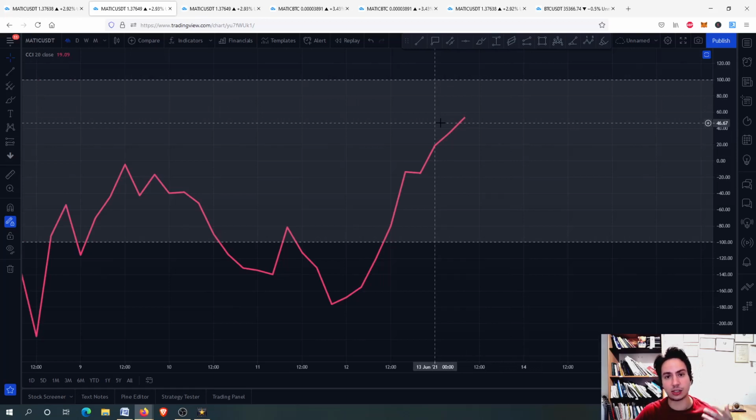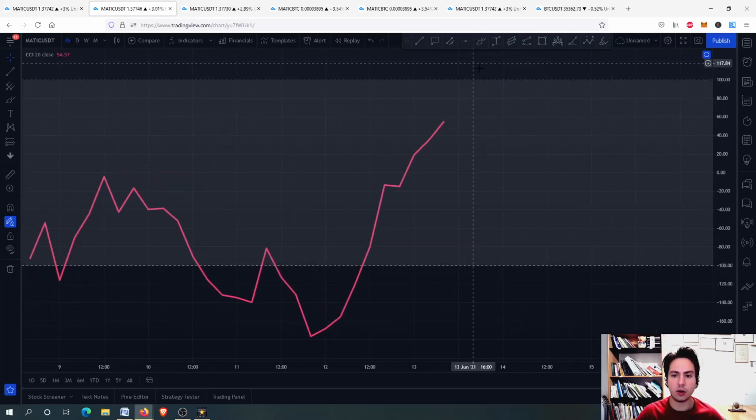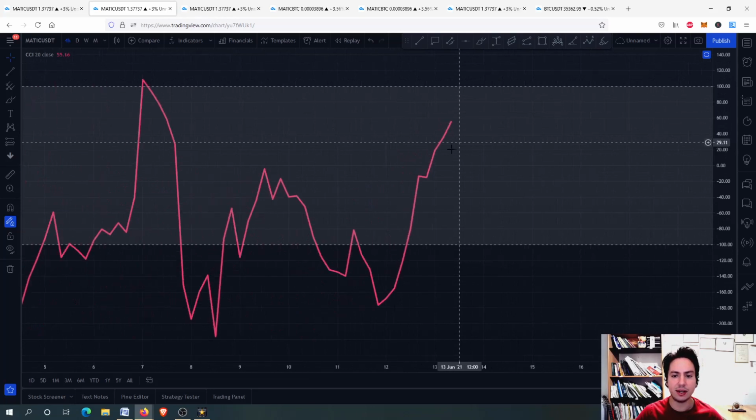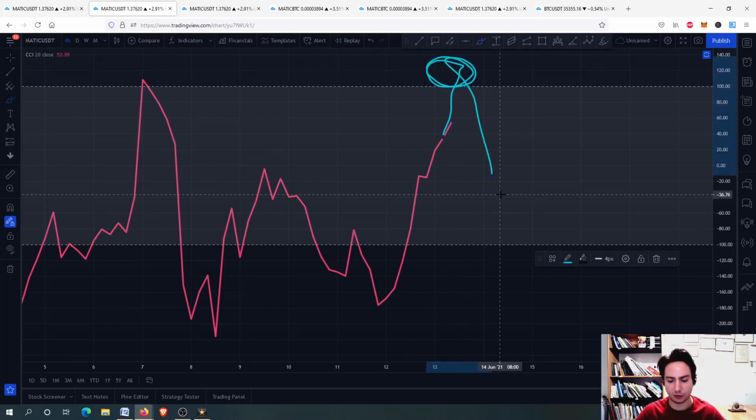not having, guys, actually an overbought situation or an oversold situation, right? We are not below minus 100, we are not above 100. So we are inside this gray area right here. We can grow even more, we can go upwards even more, but if we are in an overbought situation right here, guys, we are going downwards afterwards, right?